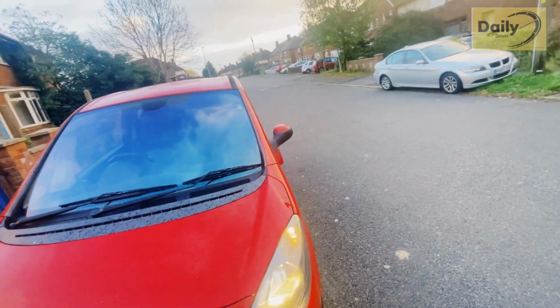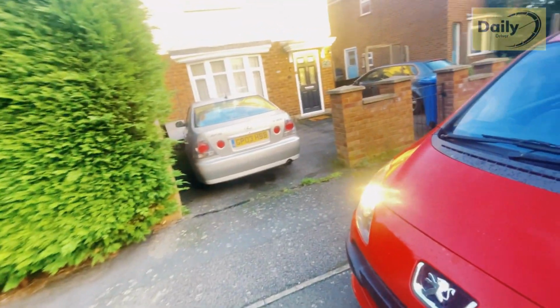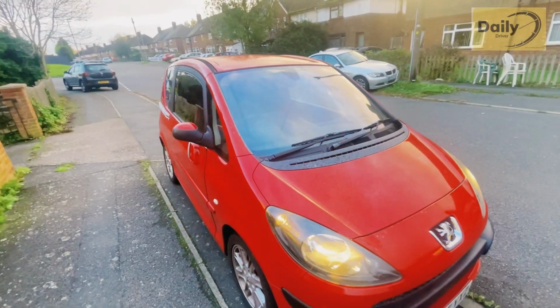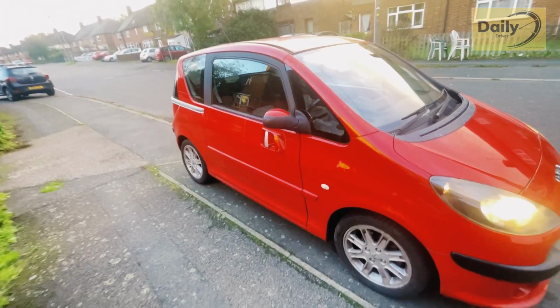Now, unfortunately, one thing that all Peugeots really suffer with is lack of appeal, and this one is not any different. So this has lack of appeal pretty much all over the body. You have to expect that. But I think with a bit of polish and a bit of love, you can actually restore it to quite a decent standard.